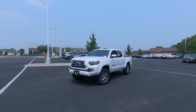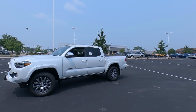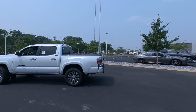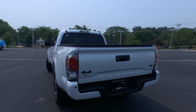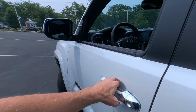Hey, it's the last ones. V6 Tacomas. 2023 is the last year, and this is your limited edition. Today's video, we're going to walk around the outside, take a look at the exterior features. This one's got a bunch of extras on it, and then we'll dive inside later in the video and check out the interior. Here we go.